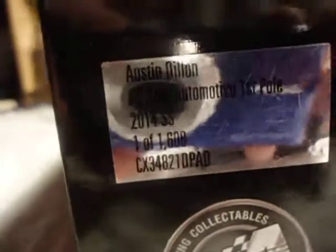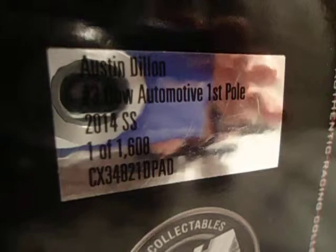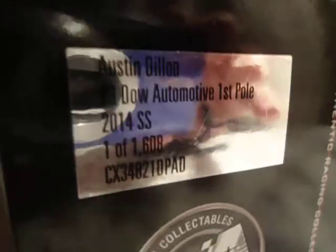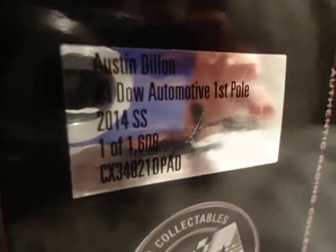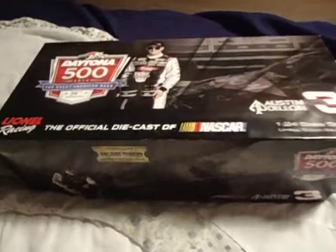Here's a sticker. Only 1,608 of these are made. We'll take a look at the diecast identification number when we get around to it. Alright, let's zoom back. Focus, focus, focus. There we go.